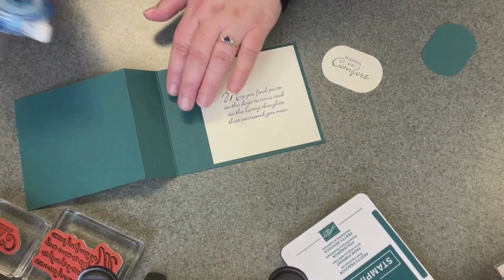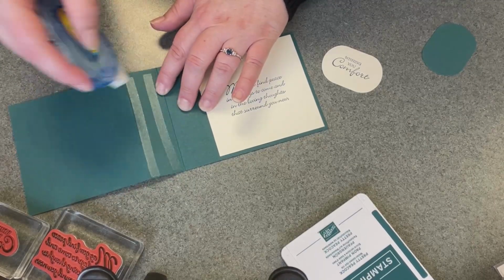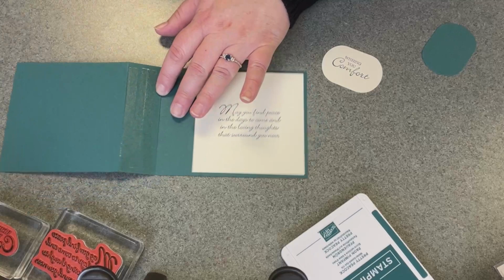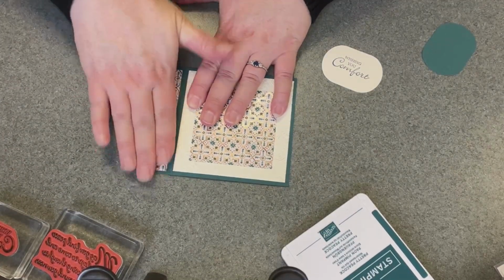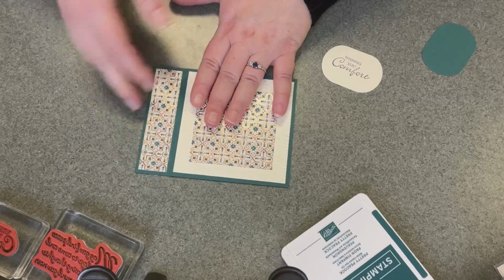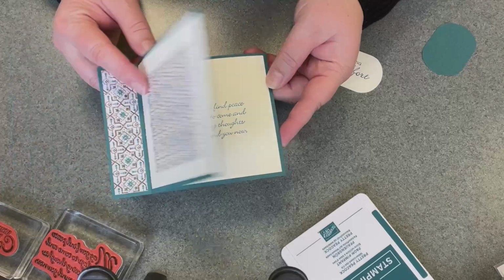Because what we're going to do is unfold this and put some tape here on this, in between the score lines. And I'm going to fold it and just burnish it so that that sticks really good. And so now my card opens properly.